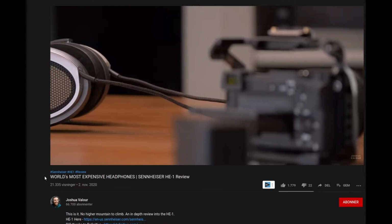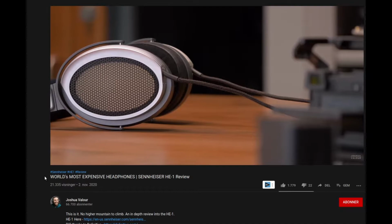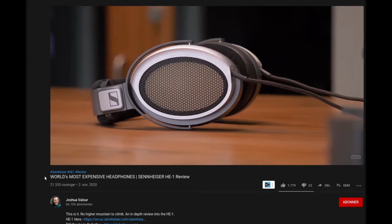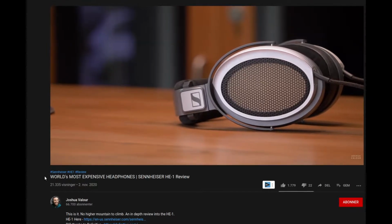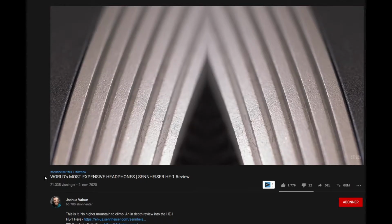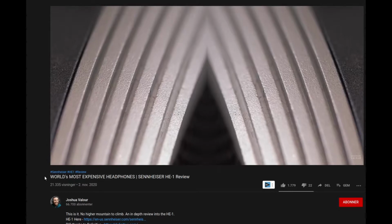Now, the ear cups for this are machined out of a single block of aluminum. And the funny thing about this headphone, the reason why it's so unorthodox, is that the amplifier is actually inside the ear cups, and they just send the power and the DAC signal through the cable. Now, this is a Class A MOSFET amplifier, and the reason why it's built into the headphones, according to Sennheiser, is to overcome capacitive reactance of the cable. I'm not sure what all that means, but that's why they do it.